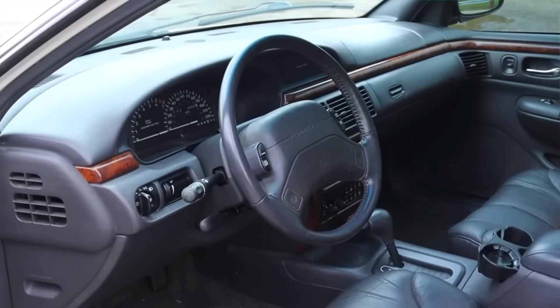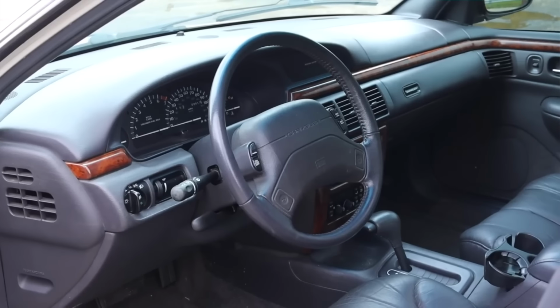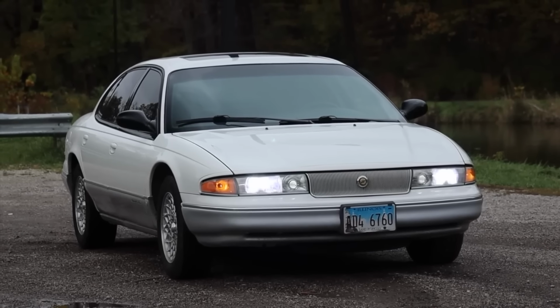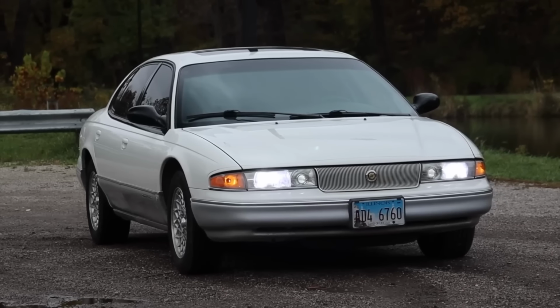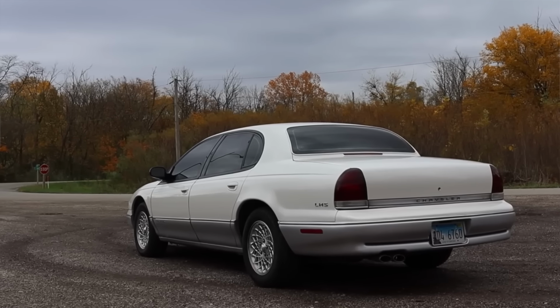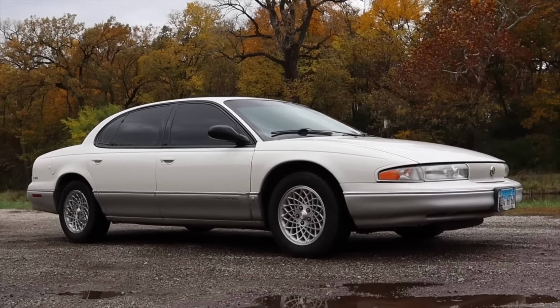And while the cabin was spacious and packed with leather and real wood trim, build quality could be hit or miss, typical 90s Chrysler. Still, for a car that most people mistook for a rental upgrade or a dad's company perk, the LHS could really move when provoked. No spoilers, no sport badges, just clean lines, cushy seats, and the ability to walk away from more serious cars at a stoplight.